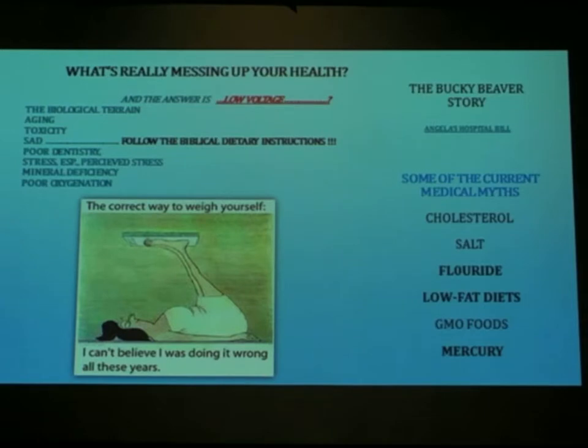So anyway, what's really messing up your health are some of the current medical myths, like cholesterol is at the scene of the crime of heart disease when it's not. Salt is bad for you, fluoride is bad for you, low-fat diets are bad for you, GMO foods and mercury is bad for you, right?